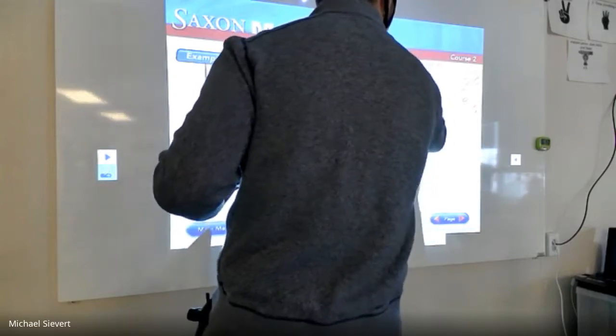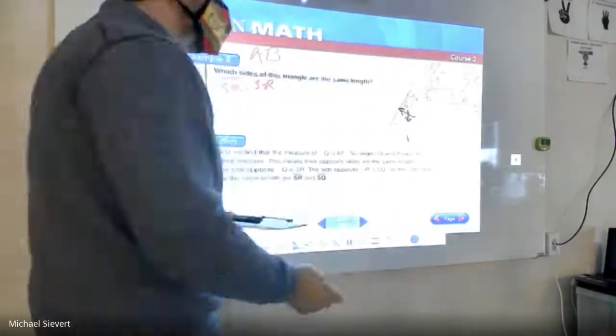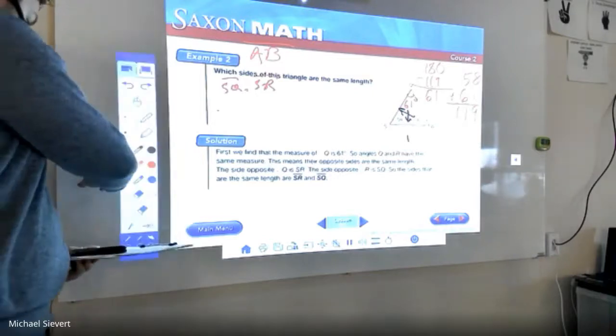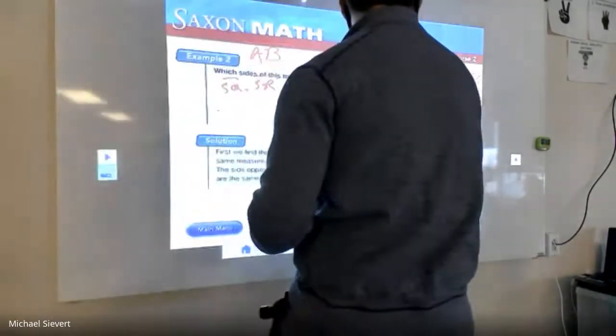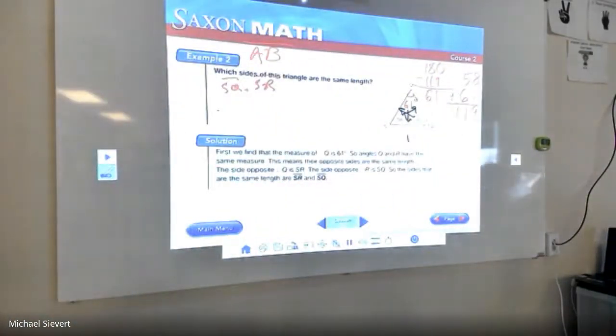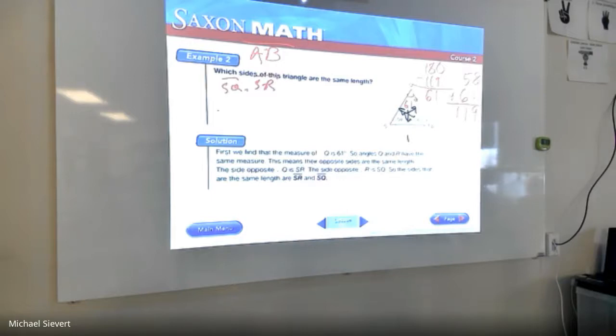QS is directly across from 61. So they're the same. 58 goes towards QR. So that doesn't work. Does that make sense? Kind of. The angle directly across from the line goes with that line. So if you were to say QS is 58 degrees, that's wrong because 58 degrees is not directly across from it. It would be 61 degrees.